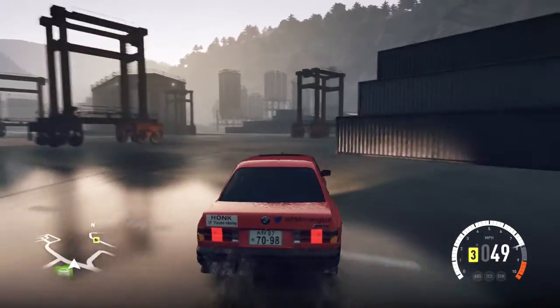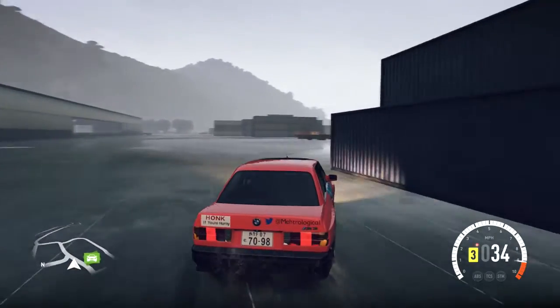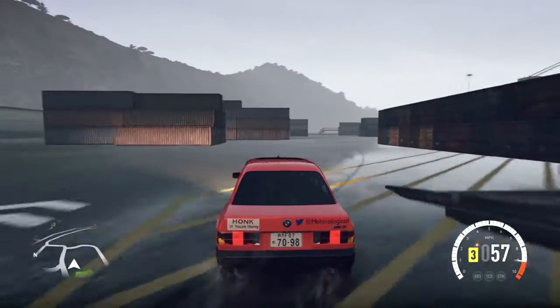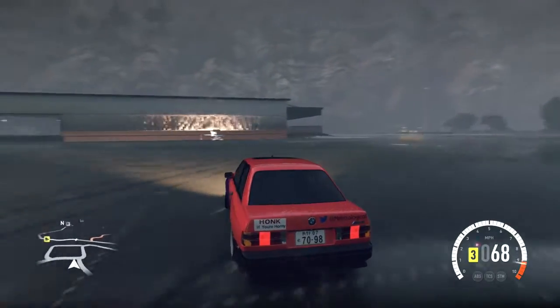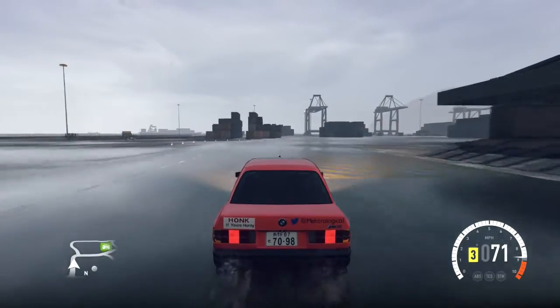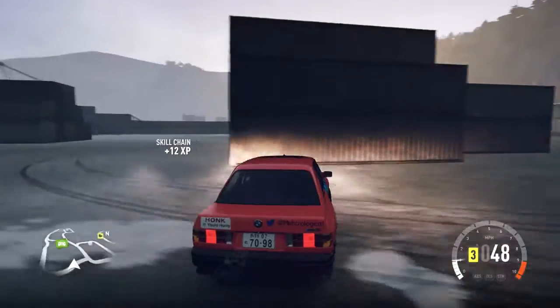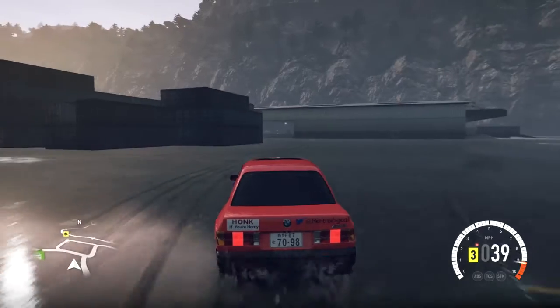The motor in general is a very nice motor. It doesn't really feel like it needs a lot of power to be used. It really doesn't, because with this 500 horsepower Beamer, I was trying to run with a couple Supras the other day online, and I was keeping up with a bunch of 600-700 horsepower Supras. So this engine definitely did not disappoint me. It's definitely impressive. So it's a great stock engine.